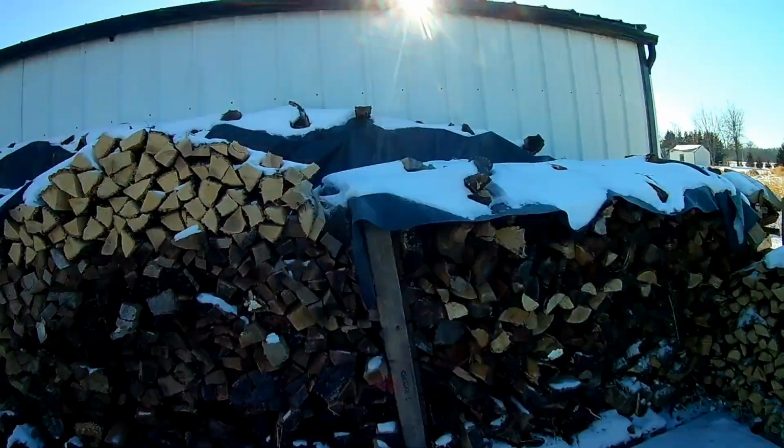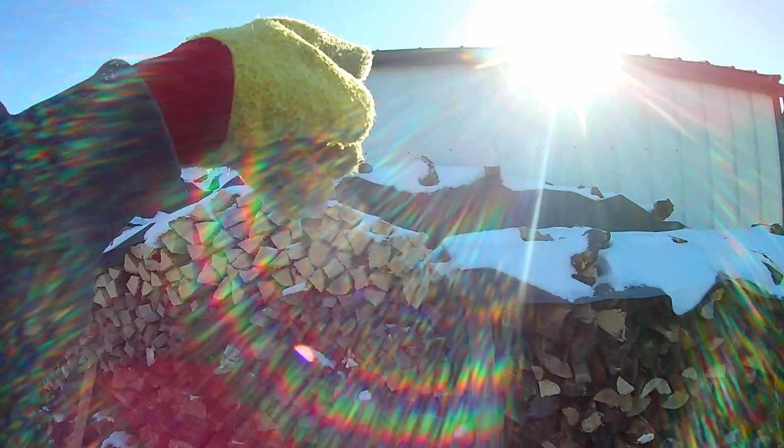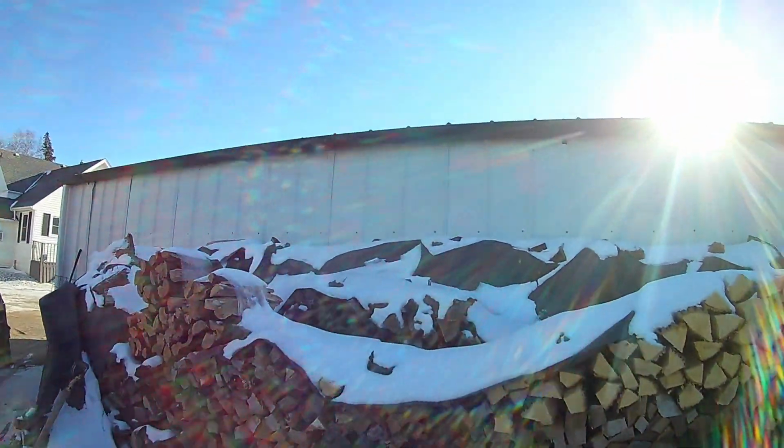All this is ash and maple, pretty much all through here, and I have 3 rows of it. So I mean, I have probably 4 cords right there. Some of that's at least 6 feet tall.